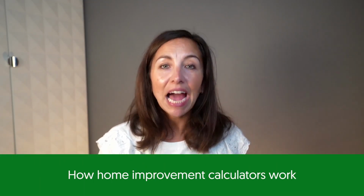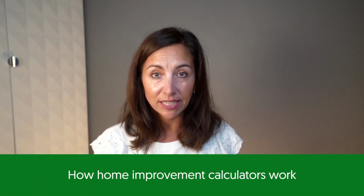Now, let's talk numbers. How much can you borrow for home improvements? Well, if you're using a secured home improvement loan, your borrowing power will be partly determined by the amount of equity that you have in your home. The more equity you have, the more likely you are to be able to borrow. You can use a home improvement loan calculator to get a rough idea of how much you could borrow and what your repayments might look like. This is how home improvement calculators work.